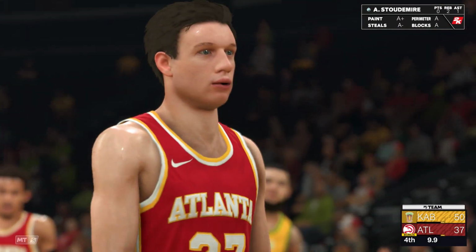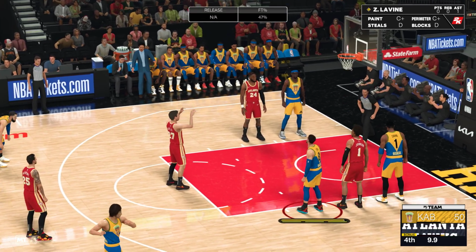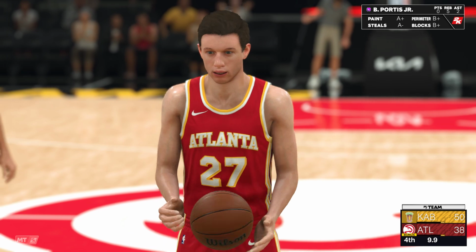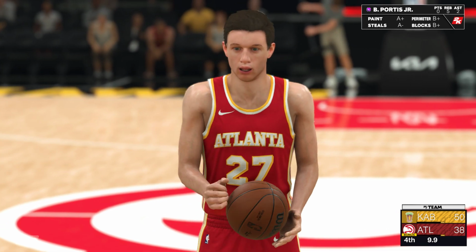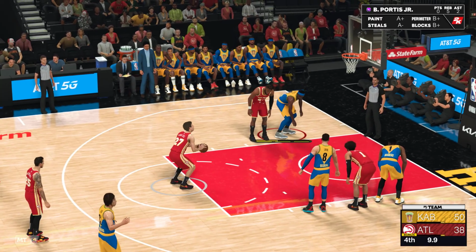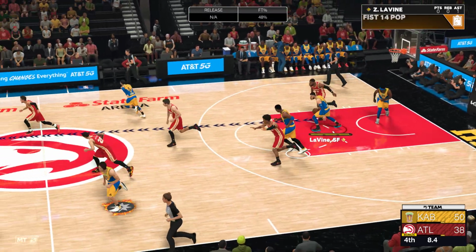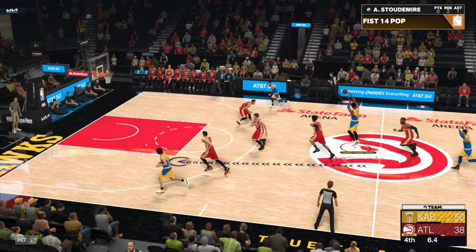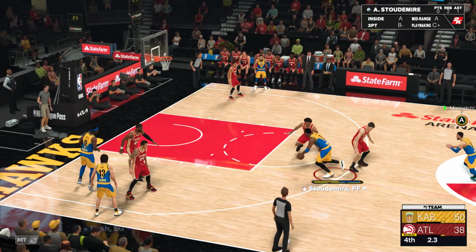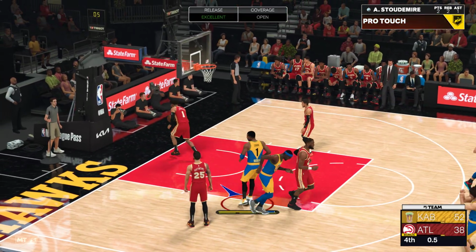Fred VanVleet picks one up. No question, he got bumped on that shot. The first one falls. He doesn't get the second one. VanVleet right side. Nash kicks to Stoudemire. There it is. It's Nash picking up the assist.